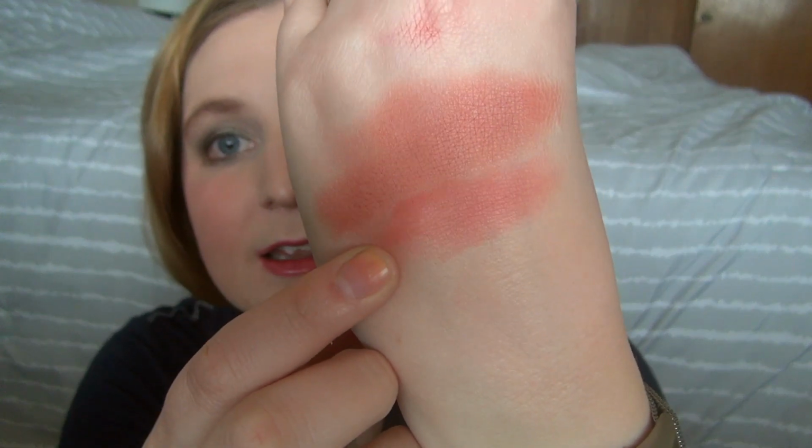I have one NYX blush, and it is in Dusty Rose. I've had this for quite some time. So it just looks like this. It's very similar to the cream blush I just showed you, except it's a little more pink. So it just looks like that.